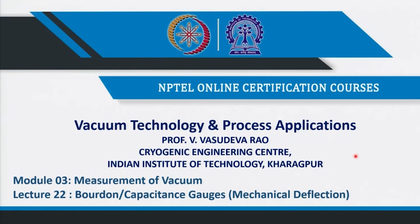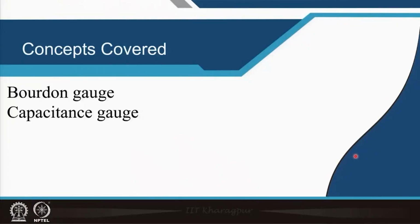Why have I clubbed these two gauges? Both of them depend on mechanical deflection due to the forces created by pressure differences. In a way, primary forces, pressure differences, but they are not as accurate as the U-tube manometer or McLeod gauge, because those are defined with respect to millimeter of mercury, that itself is the unit. So, in a way slightly different standards, but these are also quite good rugged gauges. The concepts that we are going to discuss in this lecture are the Bourdon gauge, the capacitance gauge, their working principles, and some idea about their limitations. Whether you should believe them with full confidence or not, you should be a little careful.